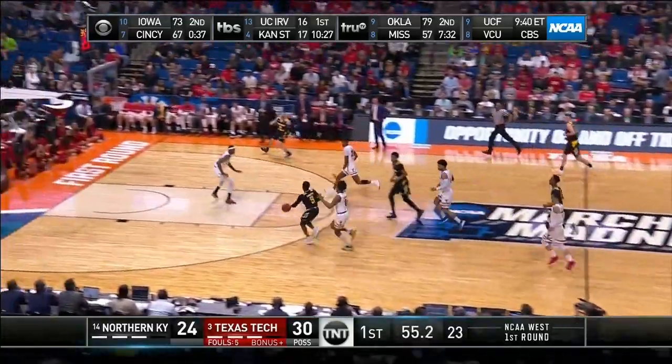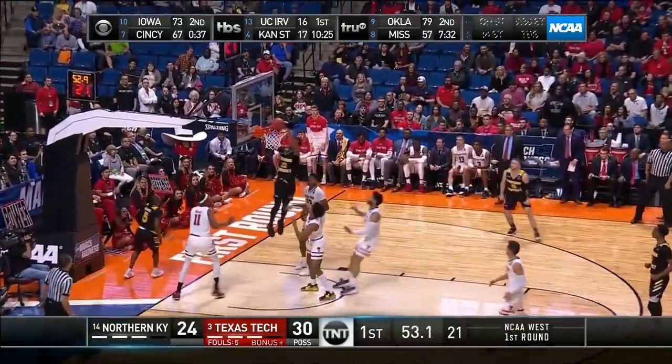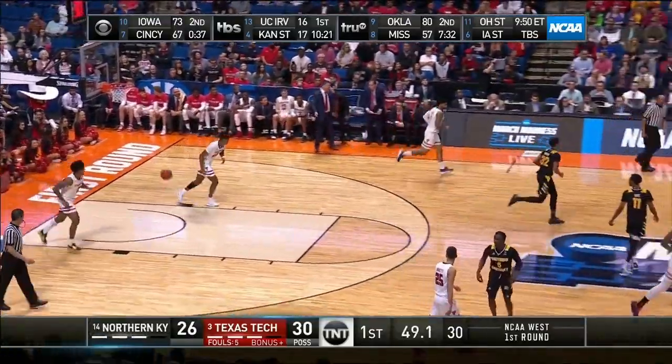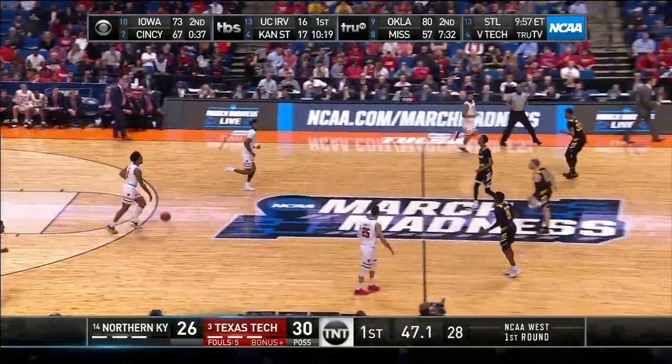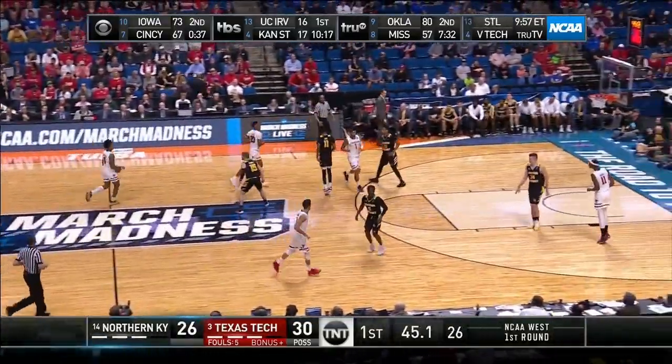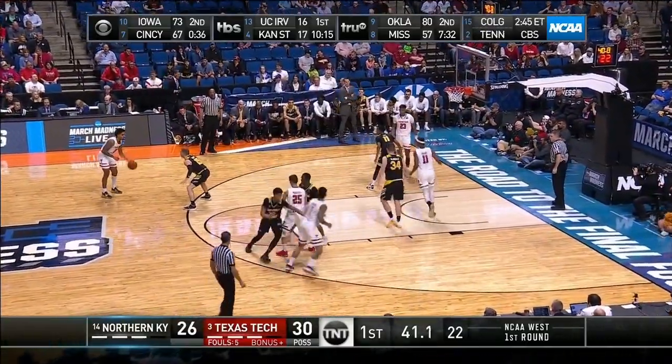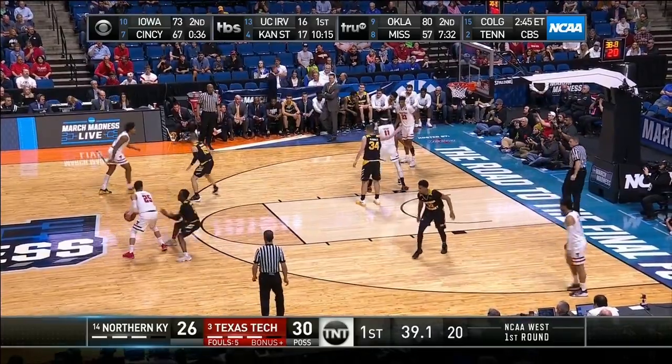Important trip for the Norse. Robinson maybe he's going to do it all himself. He did. That's the way to attack pressure. Go baseline to baseline and score. Instead of getting tentative, being on your heels, go right at him. Zanai Robinson with his first basket cuts it to 4.